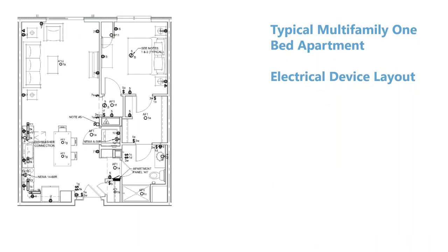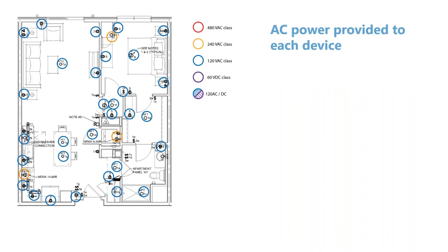So let's take a look at a typical one-bedroom apartment and look at the devices that require power. Here's an electrical layout, and I've added some annotation to suggest what the power demands are of all of those devices: receptacles, lights, appliances, HVAC equipment, and ultimately the voltage ratings that each of those devices requires to operate.